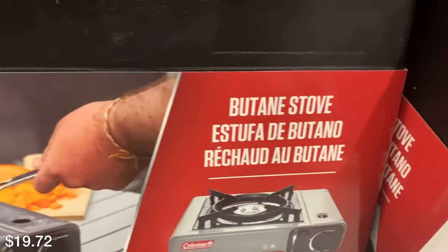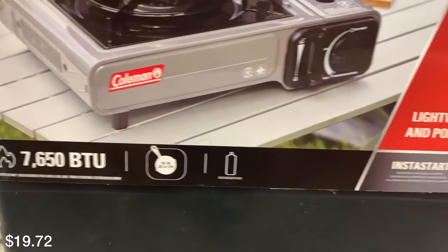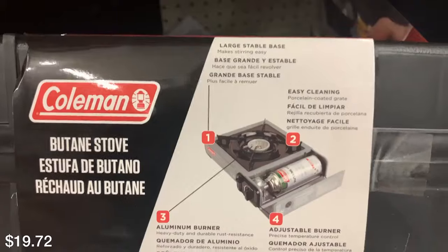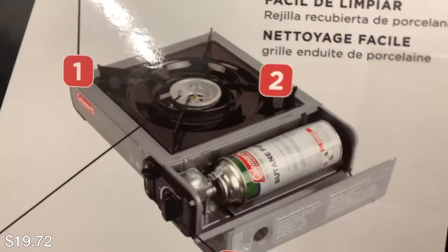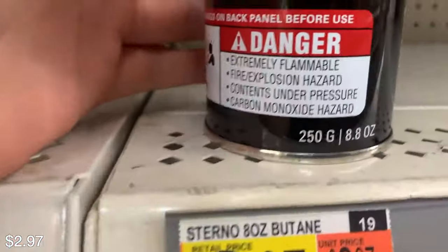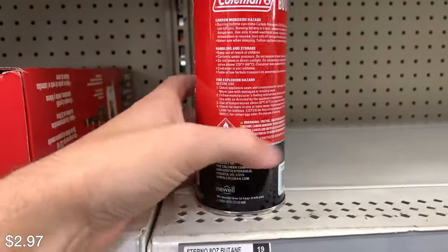I did used to use this one here. It's okay. That's what I can say about it. It's fine. It took me a long time to cook a burger one time, and I just said enough of that, but it's okay. So these are the canisters that actually go to this stove and a few other stoves that Walmart carries.